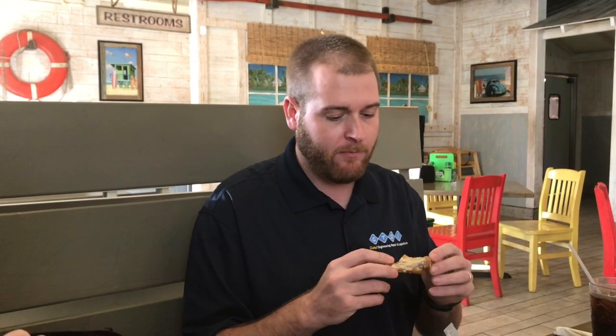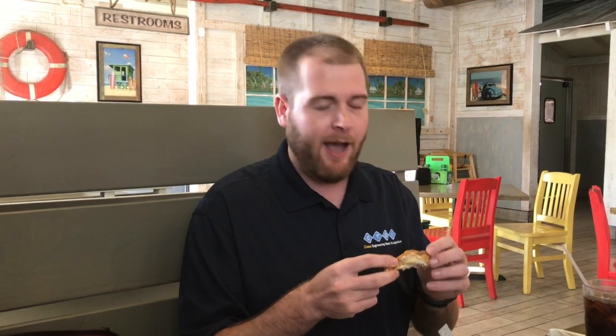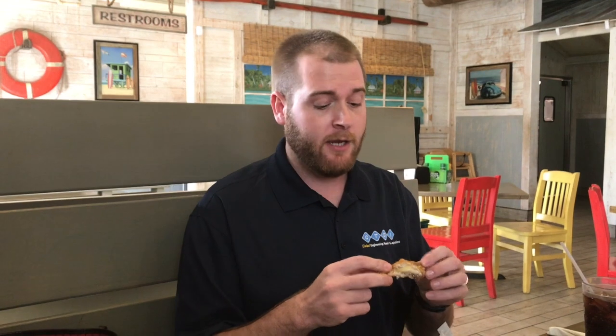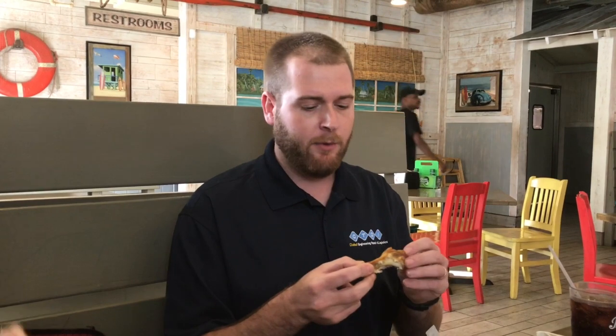It's really good. It's very, very different. It's a little bit sweeter than spicier. Definitely not as spicy as you would think it was advertised. But it's got a sweet flavor to it, and the coconut flavor is very pronounced. Very good. It almost tastes like coconut battered shrimp with a sweet dipping sauce.